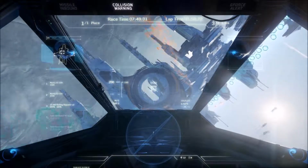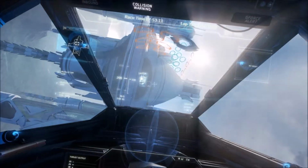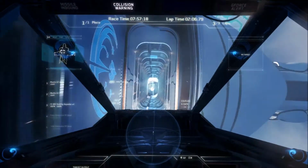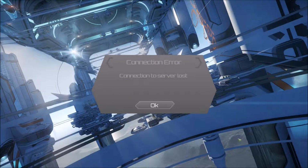Yes. Yeah, so it's really nice to have the racing mode as an alternate. Why can't I roll? There we go. Rolling's working again. Oh! And there we are. So this is one of the bugs I often have, losing connection to the server. Anyway, so there's a little bit of racing.